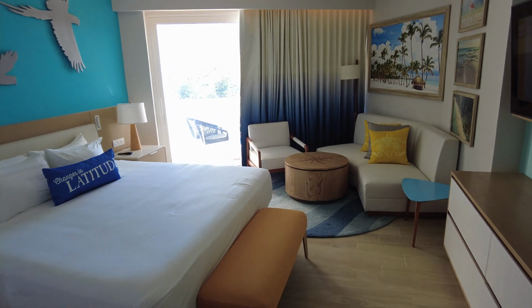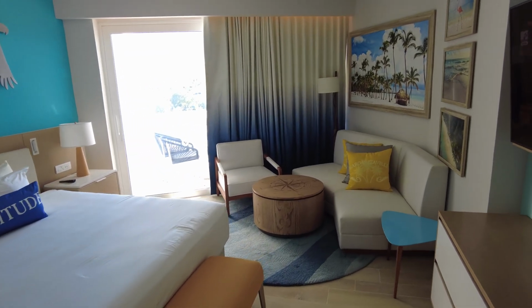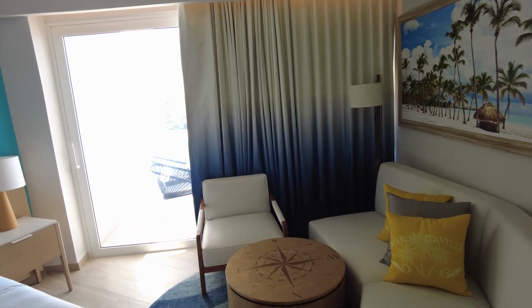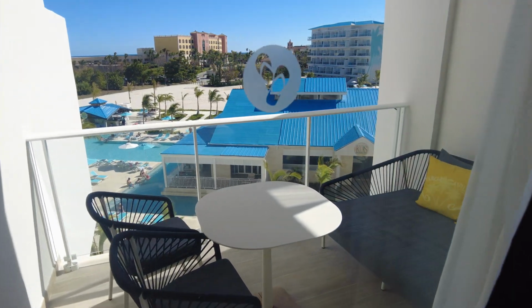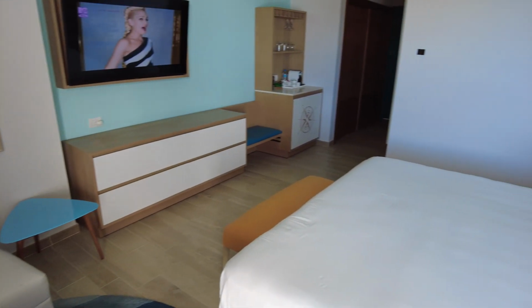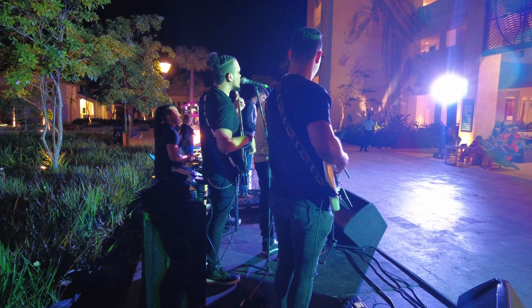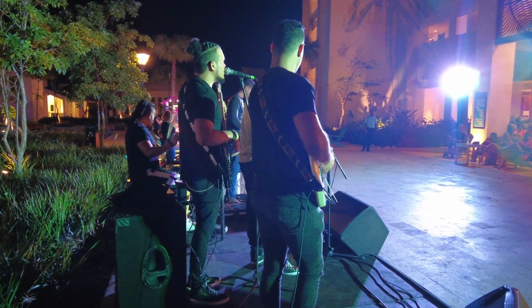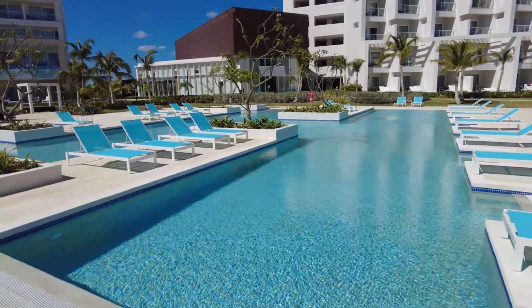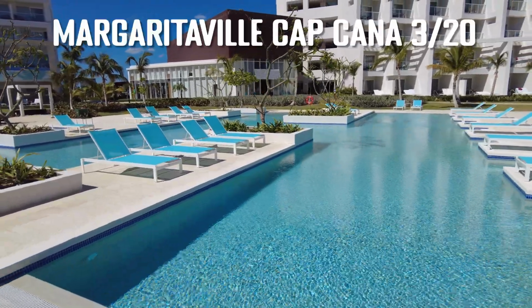Our room looked and smelled amazing. The decoration, the colors, and the lighting were on point and gave the room a tropical and clean feeling. The weak spots of this amazing resort are the lack of entertainment and amenities variety. Margaritaville Cap Cana ranks the highest on our Punta Cana resorts rankings at 3 out of 20.